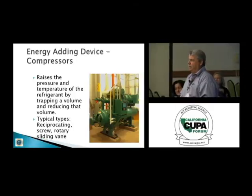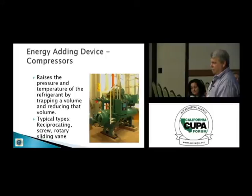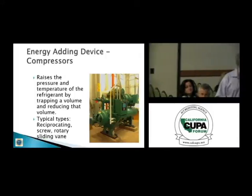So I didn't realize, you change the oil on these? Yes. Oil changing. Well, we'll get to that too.